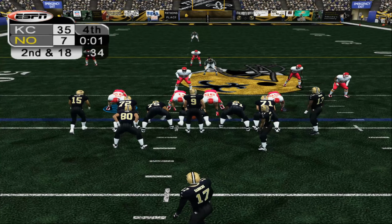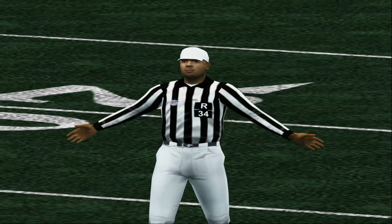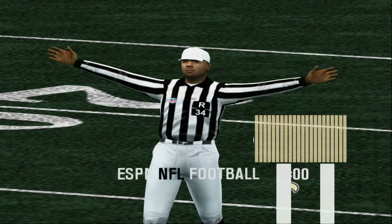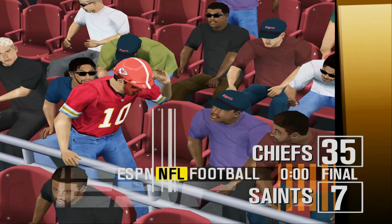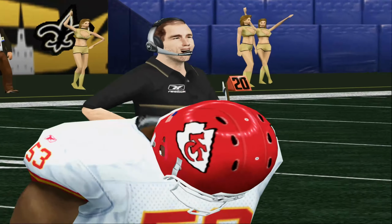Set! And that is going to do it for this one. The Chiefs come out on top, 35-7. For my partner, Peter O'Keefe, this is Dan Stevens saying goodbye until next time.